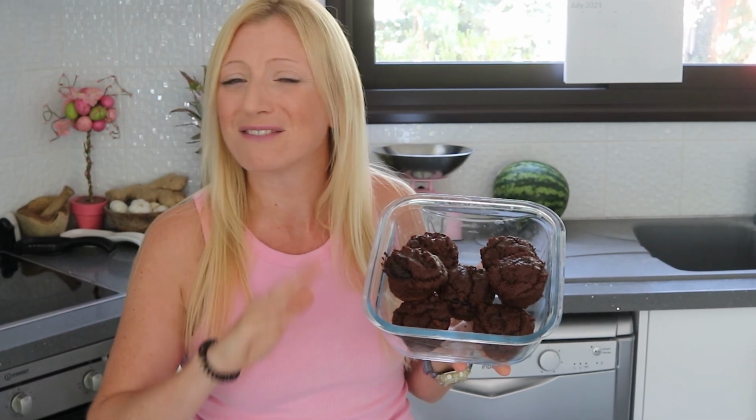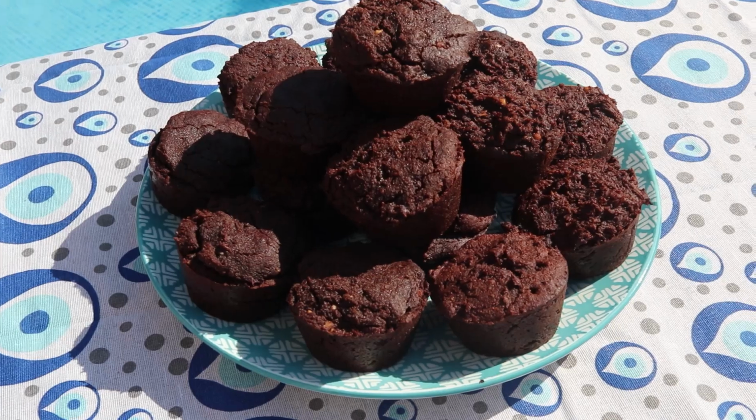I make a batch of these most weeks and have done for about a year. So this recipe is so well perfected and it's so well tested by vegans and non-vegans alike. They're oil-free, gluten-free, refined sugar-free, egg-free, dairy-free, super moist and super fluffy.